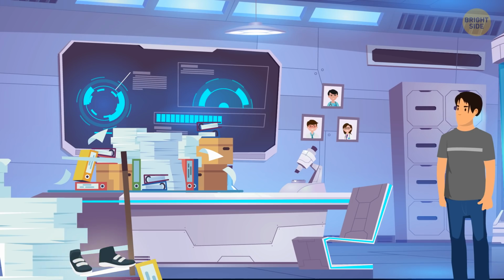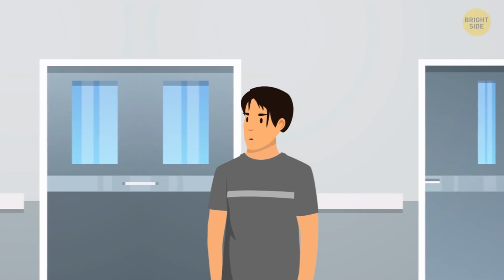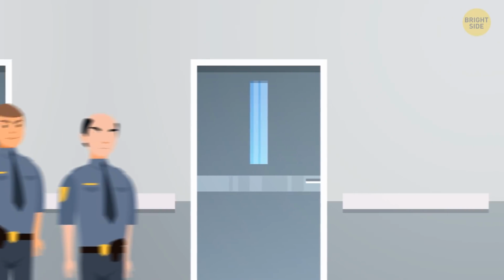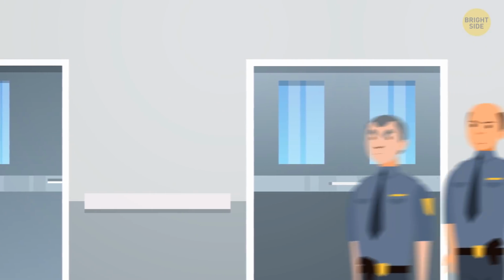Luke should opt for the shoes. They're going to be useful outside. Luke puts on a pair of boots and gets out of the lab. He's in a long corridor. He sees several guards ahead. They start chasing after him. Luke runs away in the opposite direction.